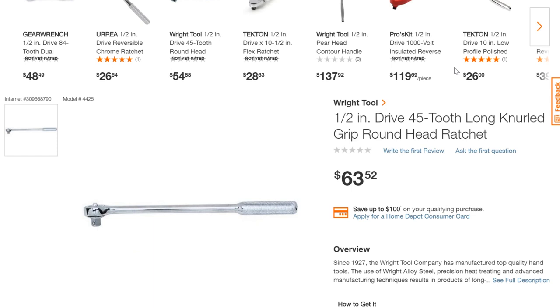Now, still over at Home Depot, Wright Tools. Wright is one of the ones I talk about as a great alternative to some of the tool trucks. This is a made in America tool company. This is their half-inch drive, 45 tooth. I realize that's kind of a large number for you, but this is the long-handled, knurled grip, round-headed ratchet.